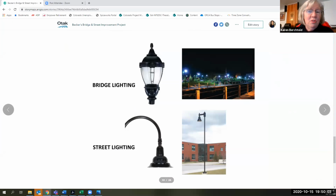Is there anything else you'd like to add, Jim? I think I agree, Karen. I like the acorn on the bridge. I think it's great. It's definitely reassuring to know that the light is much lower intensity. So thank you for clarifying that, Dave. So it sounds like that's what we should include in our plan.